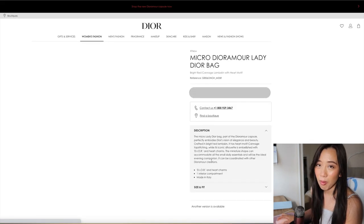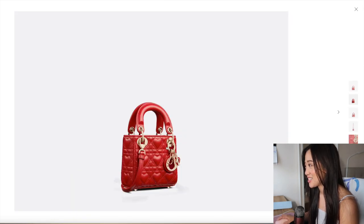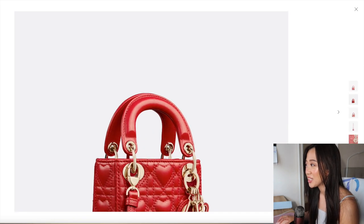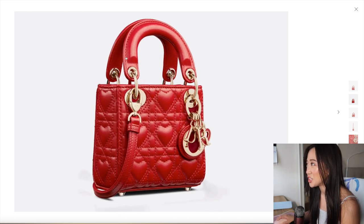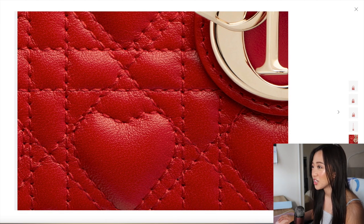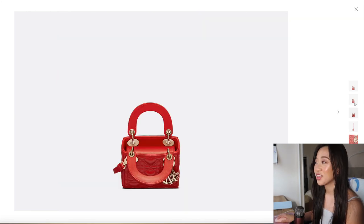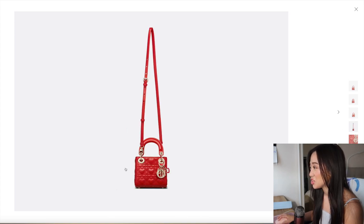Oh, here, let me show you the red one. Oh my god, the red one. Guys, look how shiny. Look how shiny and delicious the handles, the leather, and then again with the heart. The cannage print is with the heart. Do you guys see that? Let me zoom out. Just how absolutely stunning is it? And then with the chain and the leather circle as well. I think that's just so cute.